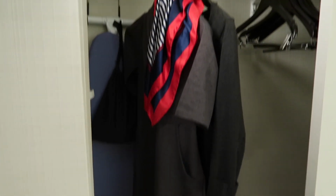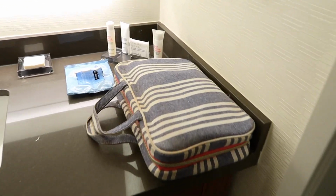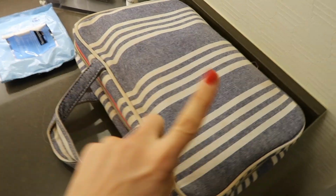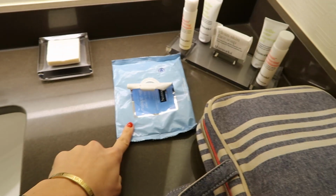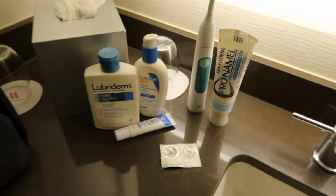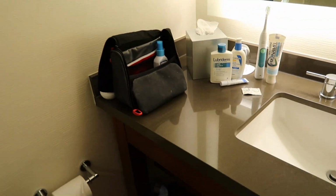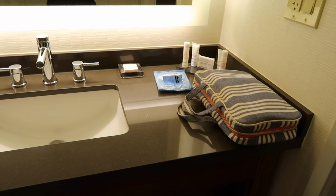I have my uniform hung up and ready to go, and I have everything set up in the bathroom for tomorrow morning. So I have my makeup right here, makeup remover wipes, my toothbrush and toothpaste, all my lotion, the rest of my toiletries right here. So I have everything all set up for tonight and tomorrow morning.